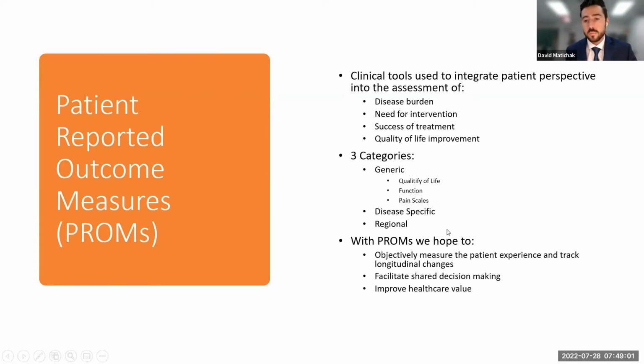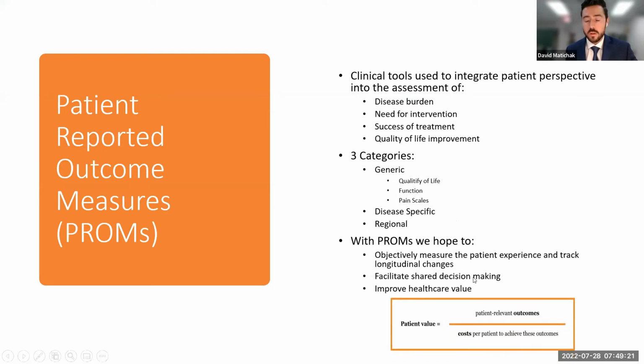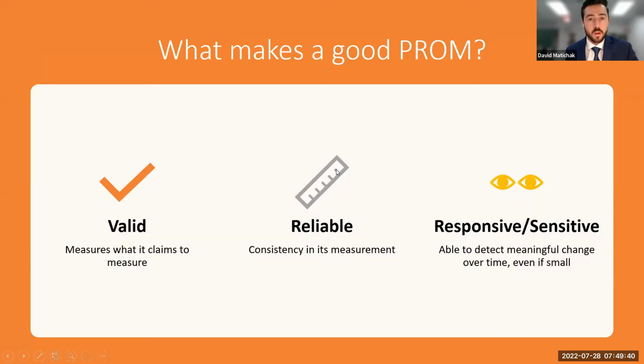With PROMs, we hope to objectively measure the patient experience and track this information over time. We would also like to facilitate shared decision-making and improve healthcare value. Dr. Michael Porter at Harvard, one of the leaders in value-based healthcare reform, has described the value equation, which has in the numerator patient-relevant outcomes and in the denominator the costs needed to achieve these outcomes. Through the use of PROMs and the maximization of patient-relevant outcomes, we can in turn significantly increase patient value. So what makes a good PROM?